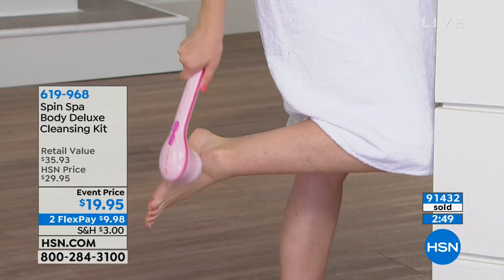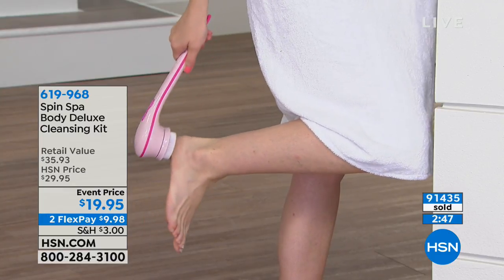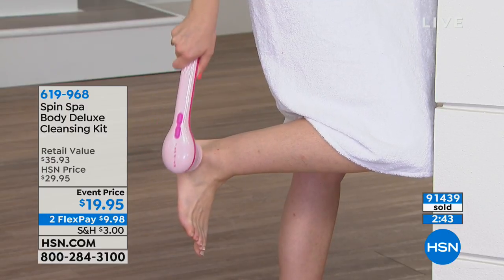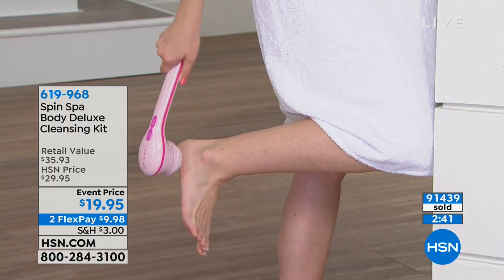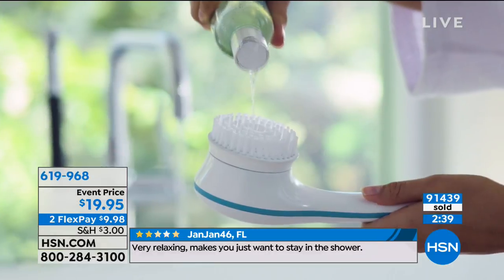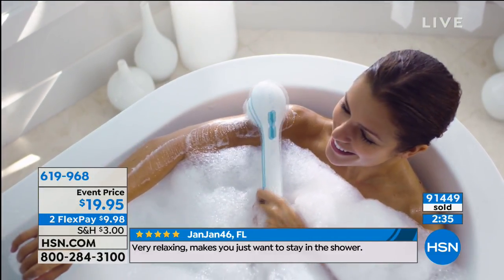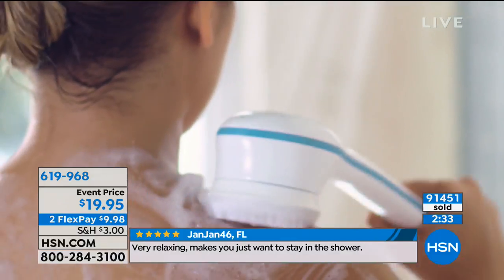It's cute. Only $19.95. When I say only, it's because of all of what you're getting. It's mind-blowing that you're getting four different brushes. You're getting six different attachments. And then, of course, you're getting your shower hook. You're getting the carry bag, which is great, ventilated and nice.